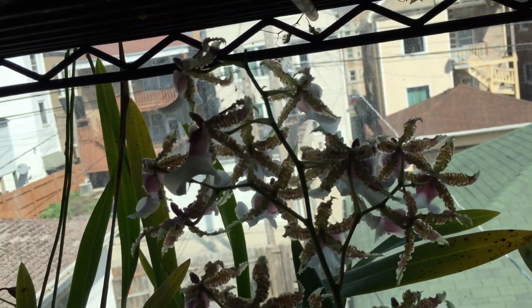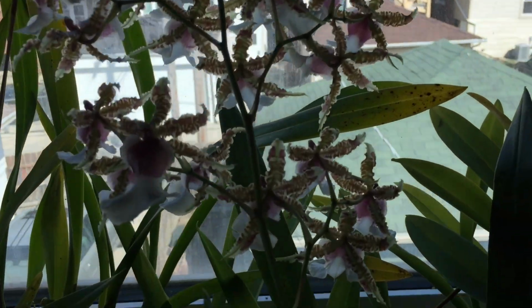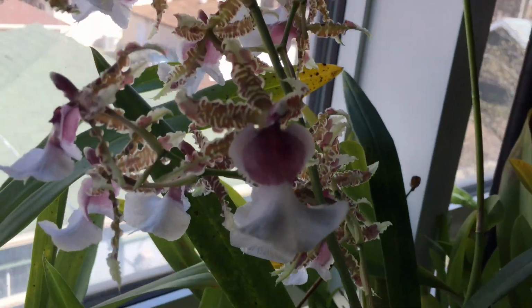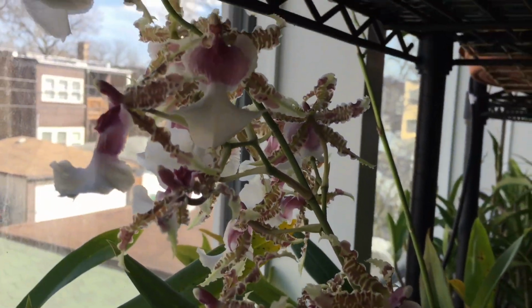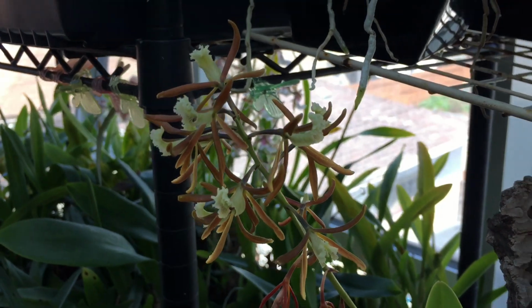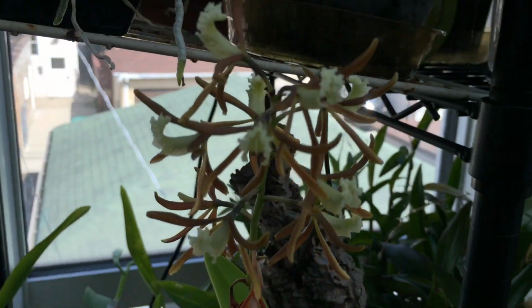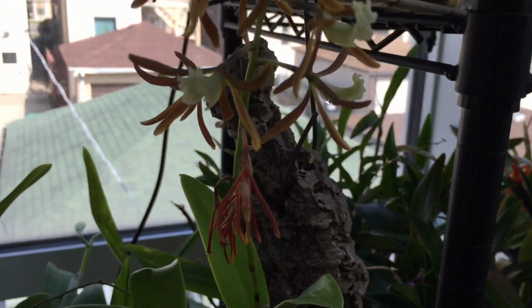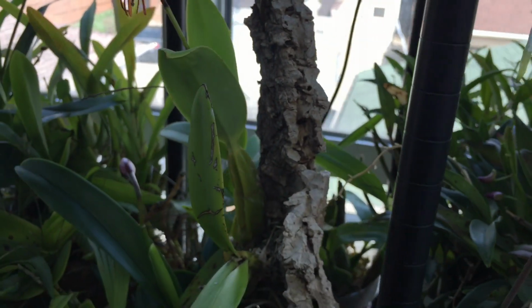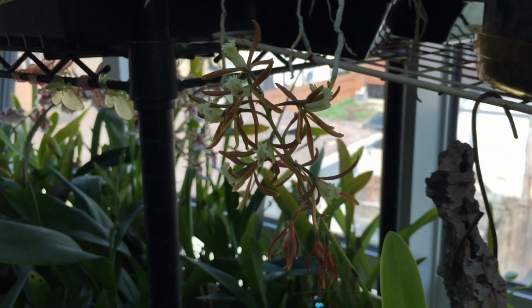Irene Mama. So that it's an Oncidium, not a Miltassia. Oncidium Irene Mama. This right here is Myrmecophila wendlandii, and I have it mounted right here, and it blooms off each new growth for me.